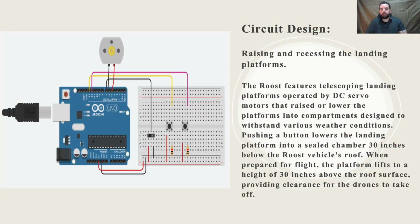For my circuit designs, we have the raising and lowering circuit for the telescoping landing pads. In operation, when a user presses the raise or lower push buttons, the Arduino microcontroller receives this input and activates the corresponding relay to drive the motor in the desired direction, whether that be up or down.